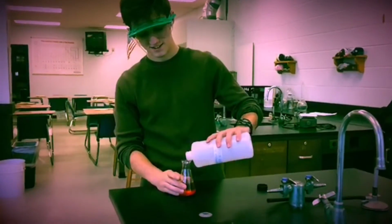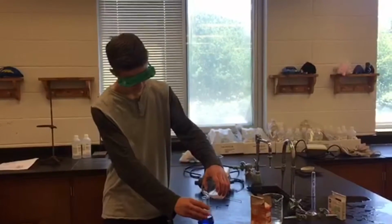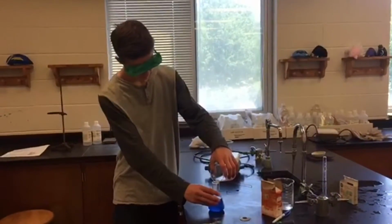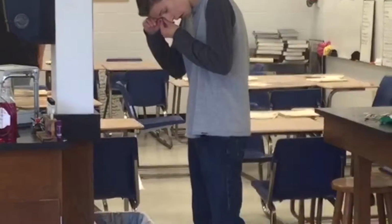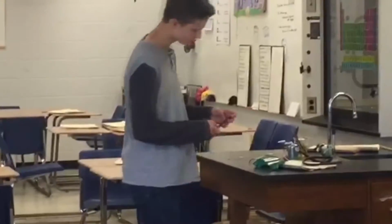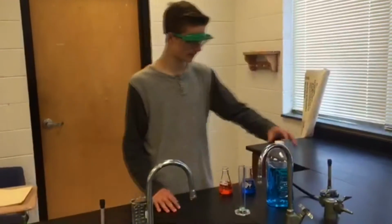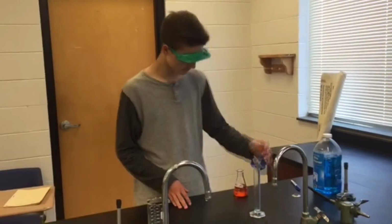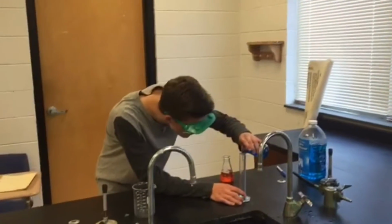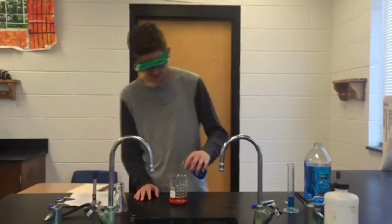Always add acid. When adding or mixing chemicals, always hold away from your body. Always remove contact lenses and replace them with glasses before starting an experiment. Read and double check all labels. Only add as much as you need.